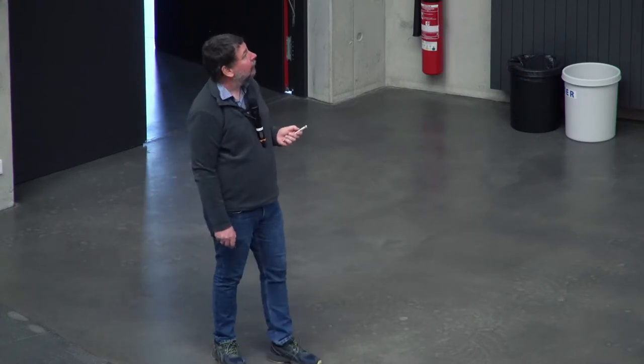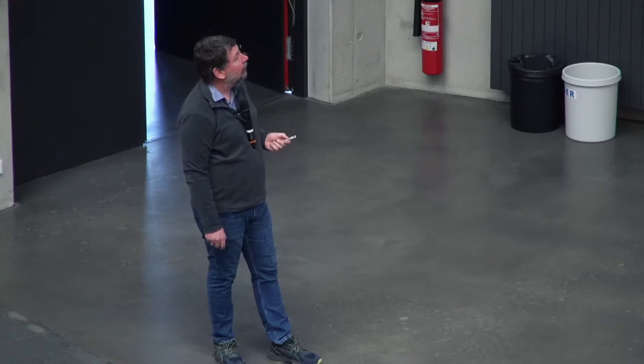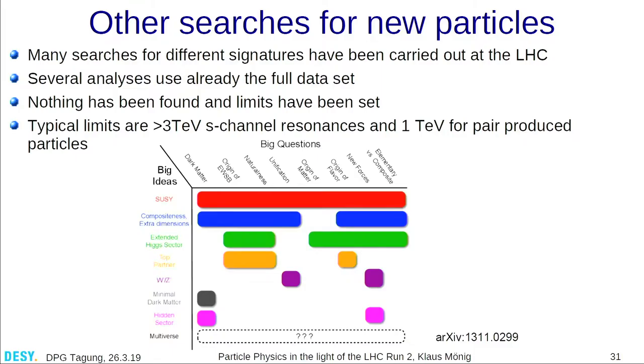Okay, other searches for new particles. So many searches for different signatures have been carried out at the LHC, and several analyses use already the full data set. So nothing has been found, and limits have been set, and typical limits are something like more than 3 TeV for S-channel resonances and 1 TeV for pair-produced particles. And this just shows you some types of models that we are looking for. And okay, SUSY, if found, can explain everything, but also the other models have a good chance to be sensitive to some of the problems that I introduced to you before.